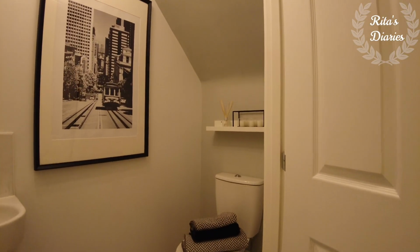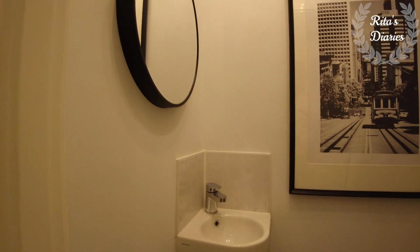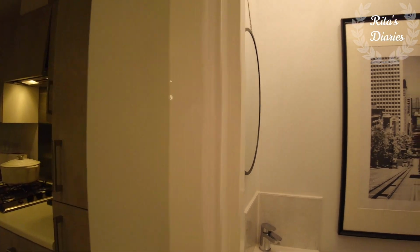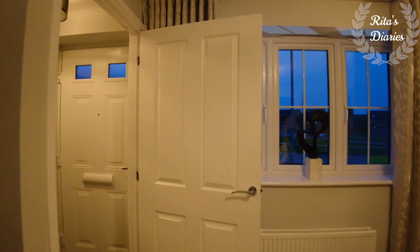So let's check out the washroom, which is coming in the ground floor here between the kitchen and the living space. Well, it's a regular washroom. In the ground floor you have the water closet, sink, and they gave an exhaust. You don't have any windows in the washroom here. So this was the ground floor.